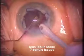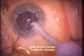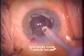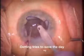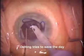And so in this case, the right thing to do is to try to get the most experienced surgeon that you have available to finish up the case. And so we decide to switch surgeons, and so then I take over like I'm some kind of big hero. I'm going to save the day here.